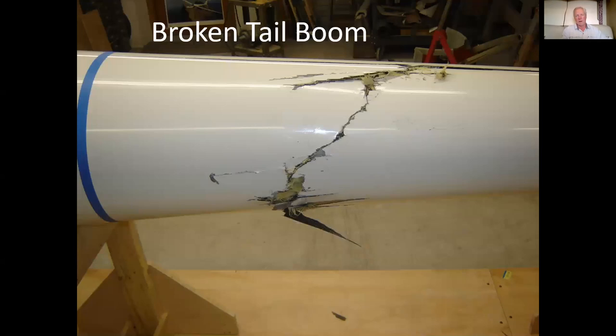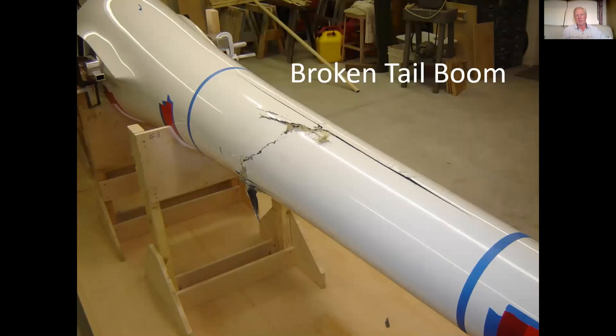This is the broken tailbone. Composites fail in compression much more so than they do in tension. So in the ground loop here, this was the side of compression. And you can see the large crack. It also had a large crack along the seam where the two fuselage sections are joined together.